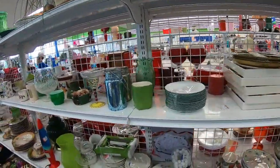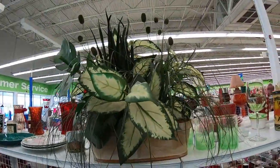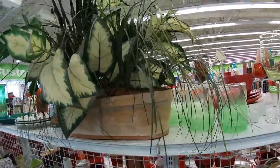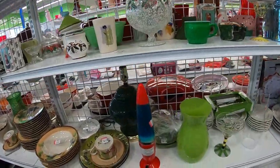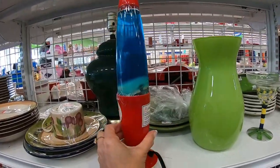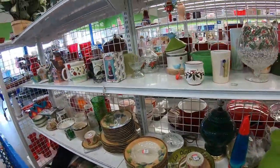This has got to be one of the best jobs in the world, shopping. Not to say the rest of it is not super hard work, it is. All of the cleaning and the steaming and the measuring and the photographing, but the shopping part is definitely the fun part. Lava lamp, that's just a cheaper contemporary one. The vintage lava lamps are still bringing the money.